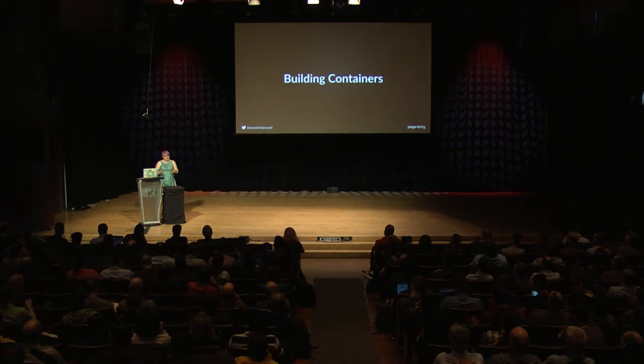We're also looking at Docker multistage builds, which are currently available in Docker Edge. It's a very new feature. So they will allow us to build multiple containers from a single Docker file and copy artifacts between those containers. So we can have one container for CI that has secrets in it and another container for production that doesn't actually have any secrets in it.